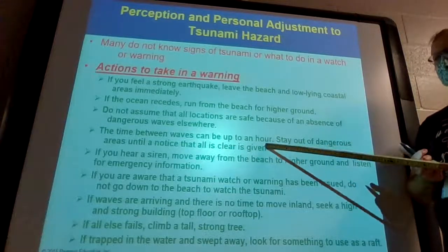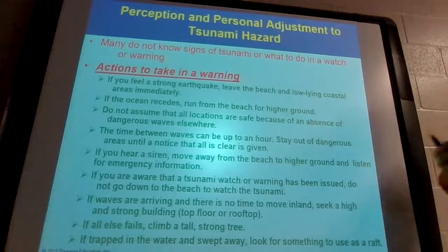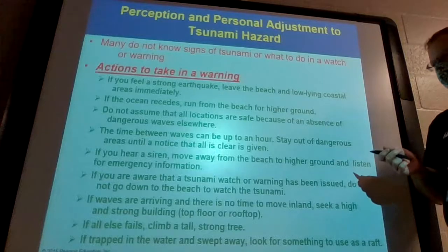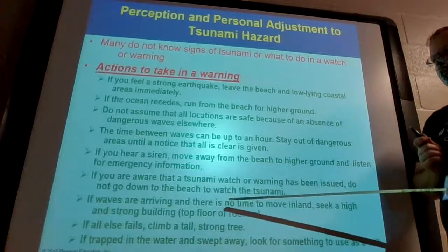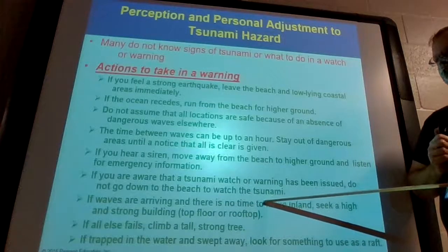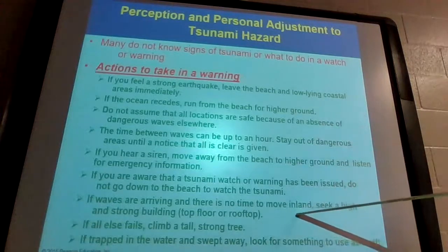Just because you think one wave has passed doesn't mean it's time to get down out of the building or the tree that you happen to be in. Stay out of dangerous areas for quite a while. Obviously, if you hear the siren, pay attention to it. If you're aware that a tsunami watch or warning has been issued, do not go down to the beach, of course. Waves arriving, there's no time to move inland.